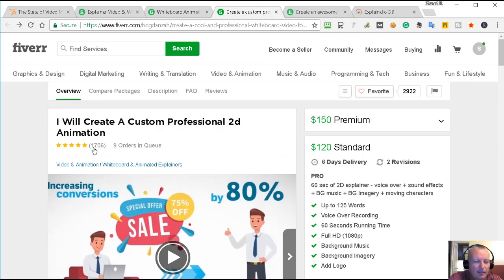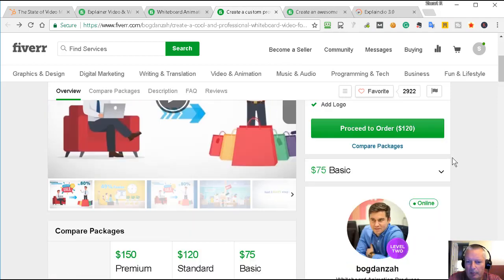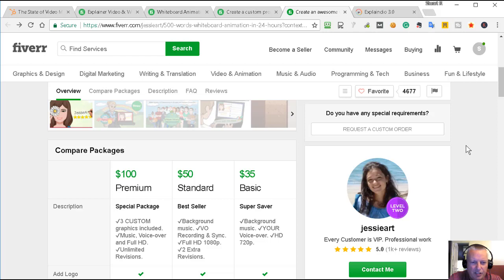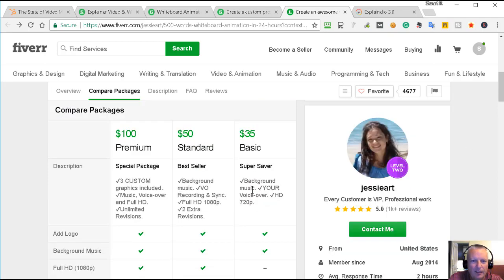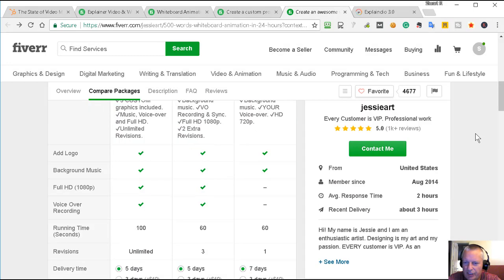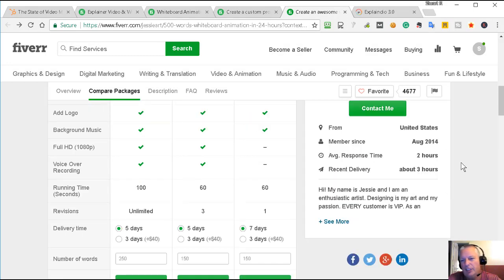This one here has made just under 2,000. But they're a bit more expensive. The basic is 75, and then 120, and then 150. So if we say $100, then we're talking about 175,000 from this one. And this last one here, these were just the first 3 that had sold over 1,000. So I'm sure there'll be other people that are actually making more money than this. This one, the standard is $50. And if they've sold about 1,700, maybe that's about $85,000. And she started in August 2014, which is actually just over 3 years, maybe 3.5 years.